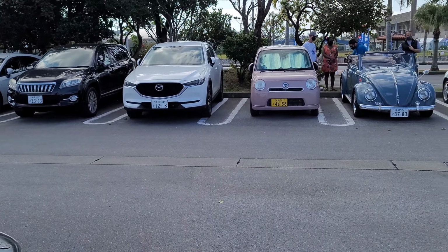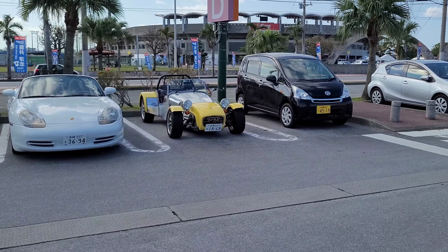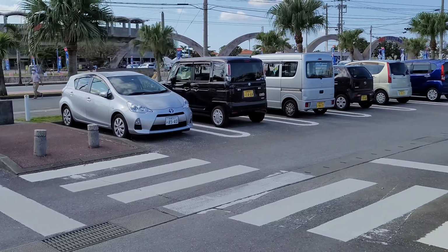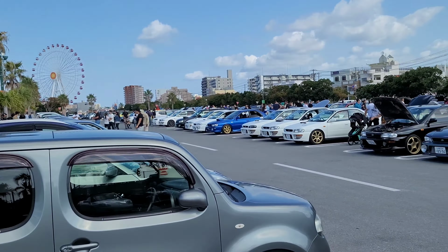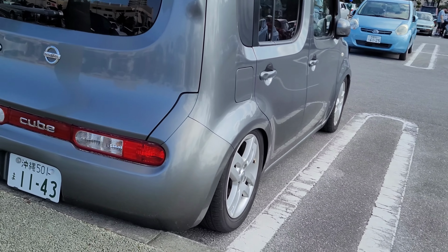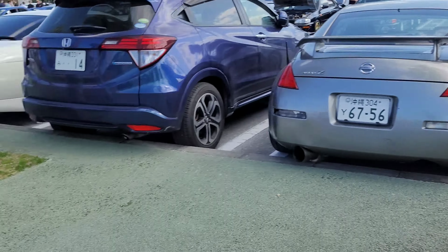Go over here and see a couple of buggies. You got a Porsche. You got the 7. Oh, let's walk this way. Let's see what else we got. You got a Lord. Oh boy, you really messed up there. You almost messed it all up.